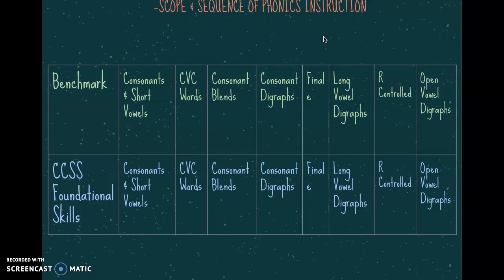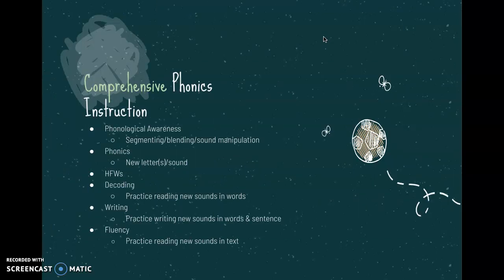But it's more of an on-grade level phonics instruction, which accompanies the complex text for the unit. So it's not differentiated comprehensive phonics instruction for intervention. So we are going to get into more intervention type of phonics instruction. So that would include comprehensive phonics instruction. And when we talk about comprehensive phonics instruction, it includes these components.